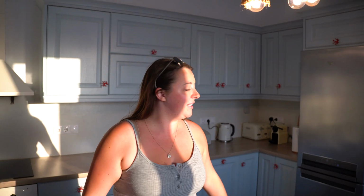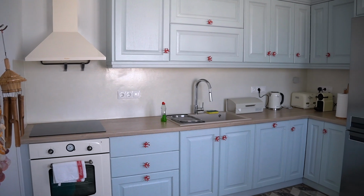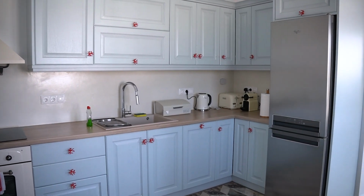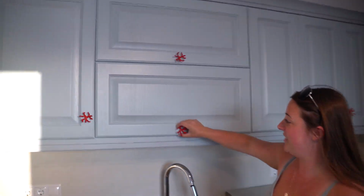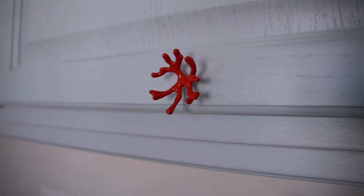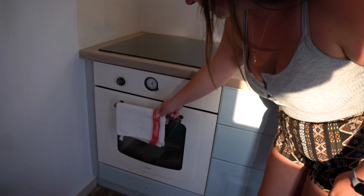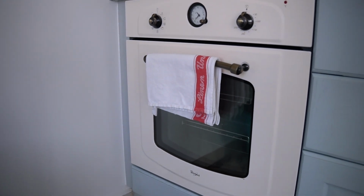Alright, so when you first come in the house, we have the kitchen area here. It's a really nice space, and I love the interior decorating colors that they went with. It feels very seaside, very Greece, with the white walls and the blue accents. Our blue kitchen cabinets here, and they did these cute little coral, little cabinet handles, and it has this cute little white Whirlpool oven, which is probably new, but it has that old European appliance feel, doesn't it?